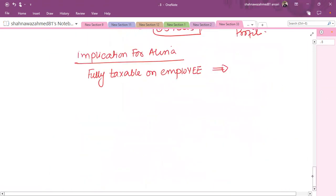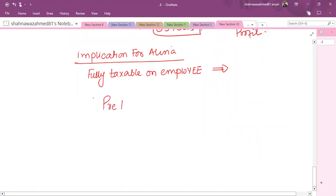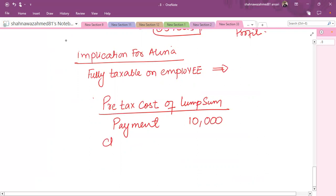So let's calculate the pre-tax cost of the lump sum payment. The payment is 10,000, and the employer has to pay class 1 and class 1A against this.